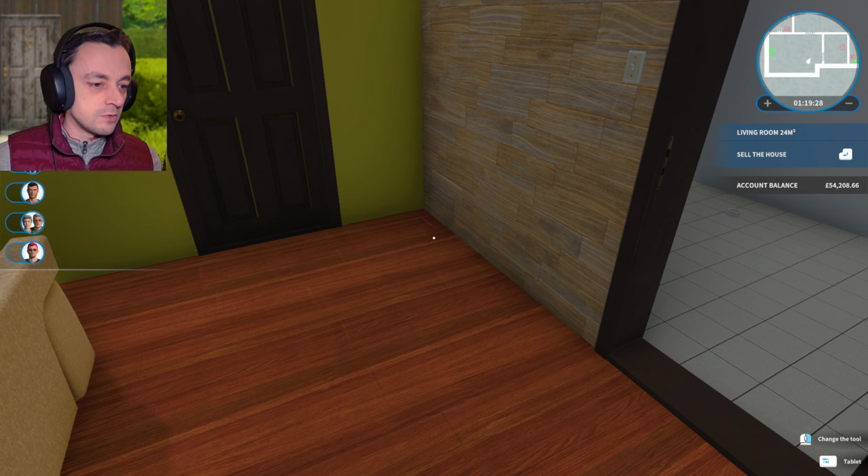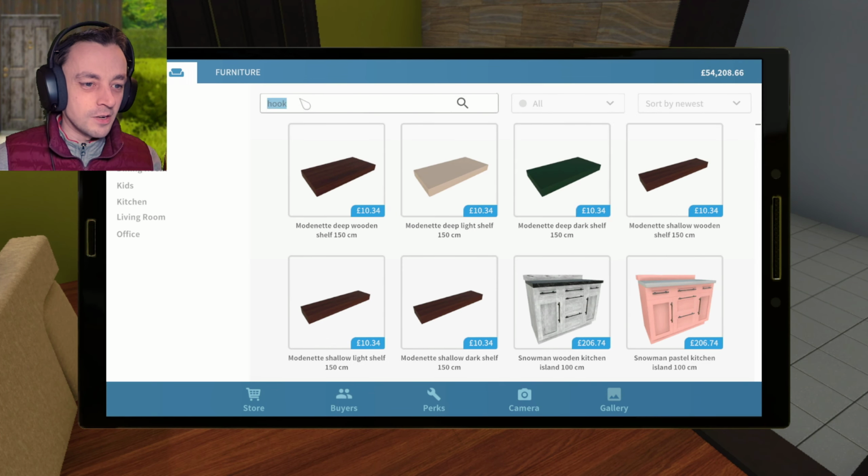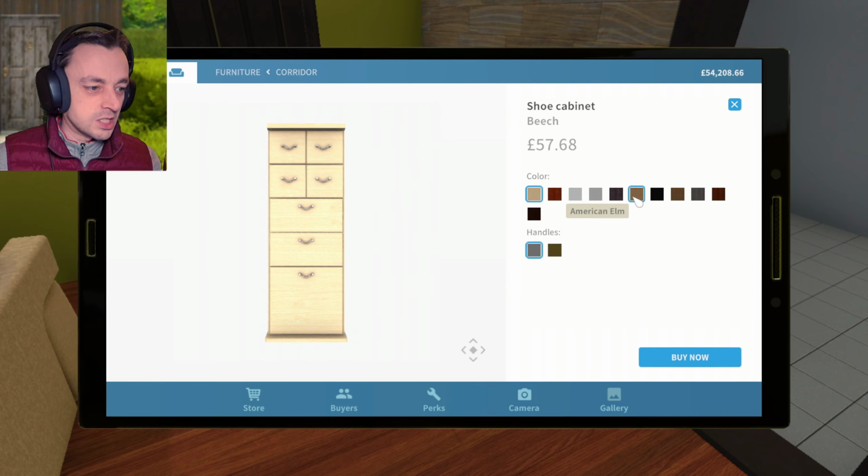We could do with some sort of shoe thing over here. I know that there's shoe things in here. And I quite like the idea of being able to put my shoes away somewhere. So, shoe. Oh, no, that's not how you spell it. Shoe. Okay, that's the cabinet that we had before. Shoe cabinet. That is a big, decent shoe cabinet, isn't it?